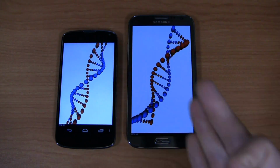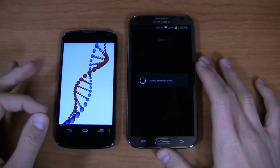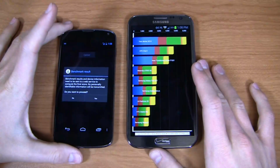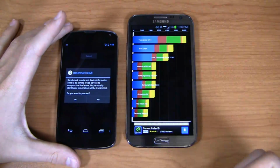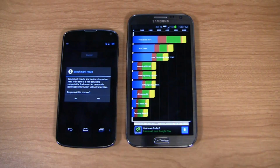But where the win here to me is with the Note 2, the battery life. This has a 2,100 milliamp hour non-removable battery. It says a 3,100 milliamp hour removable battery. It takes a little while to charge, but it is a fantastic device when it comes to battery life. I cannot kill this device in one day.